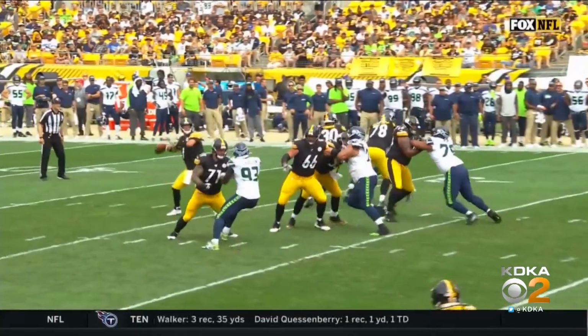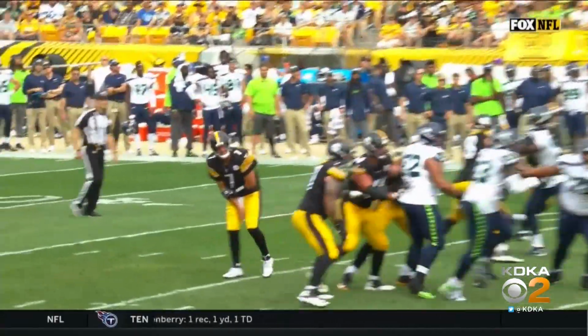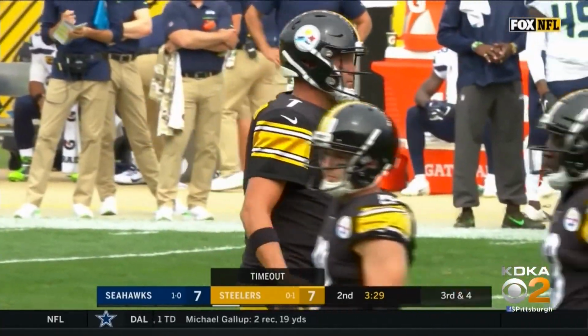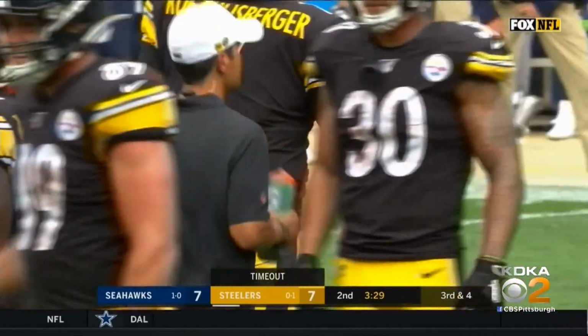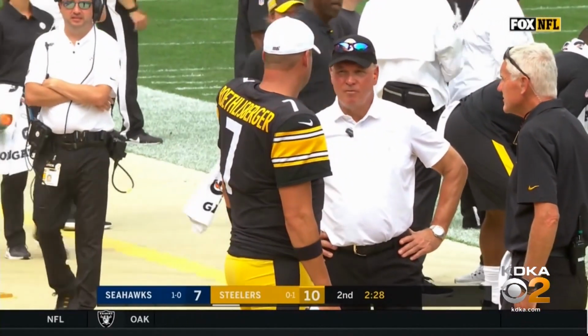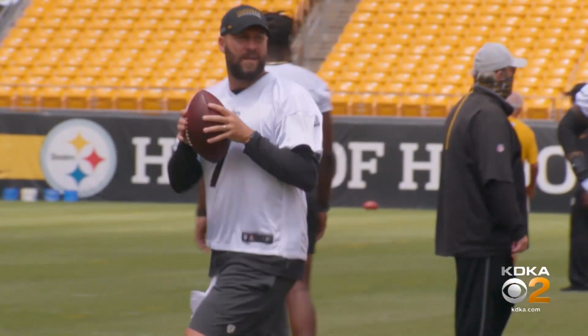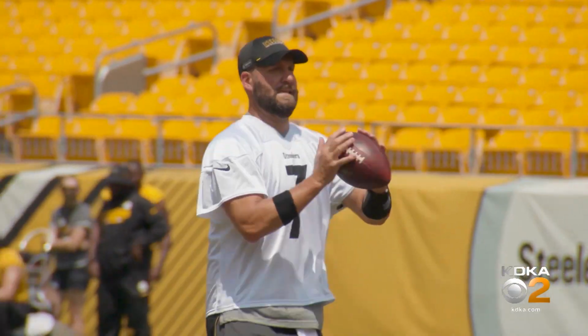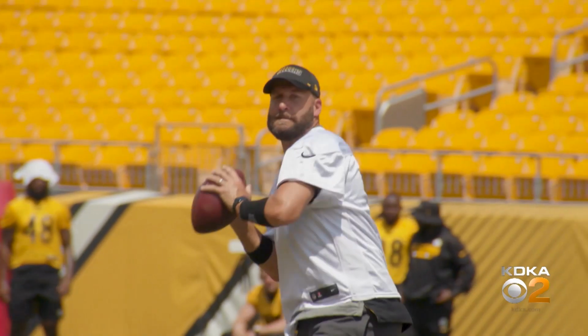Never serious until this pass to Juju Smith-Schuster against Seattle. I just really felt a different pain and different discomfort than I've ever felt, and it was kind of shooting down my arm. And so I knew something was different at that moment. The pain's gone now, and he wants to keep it that way, so Ben is on a pitch count through training camp, so he's healthy for opening day in New York.